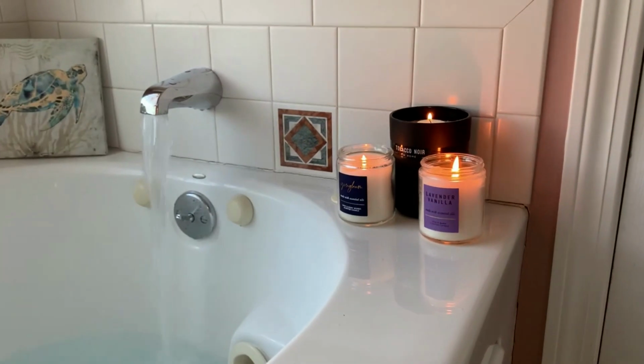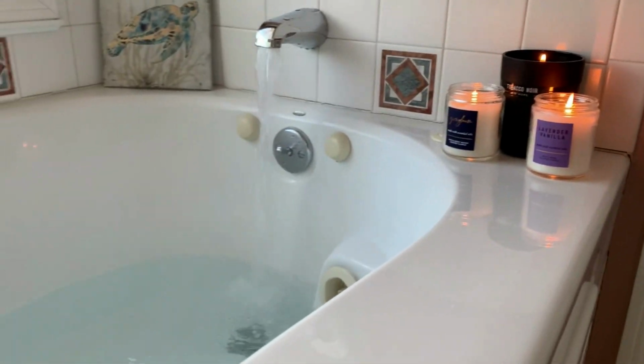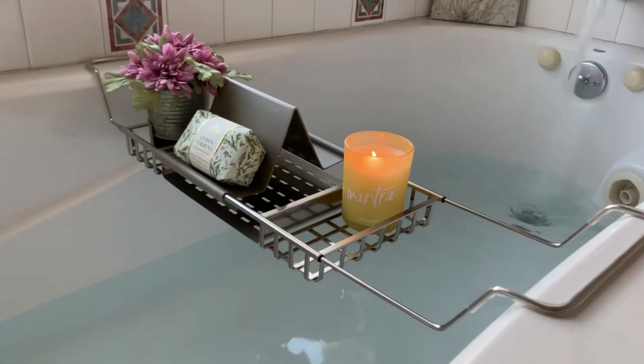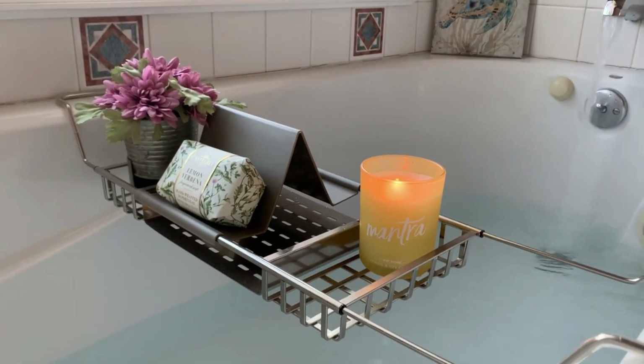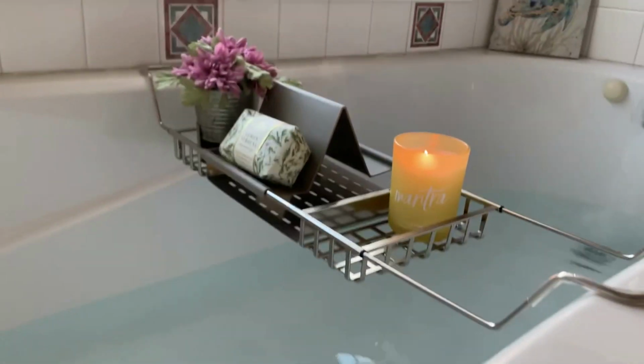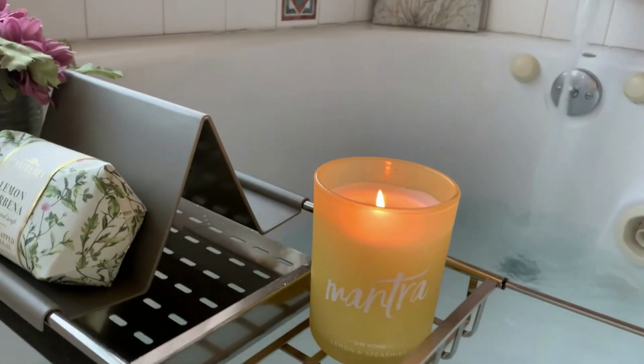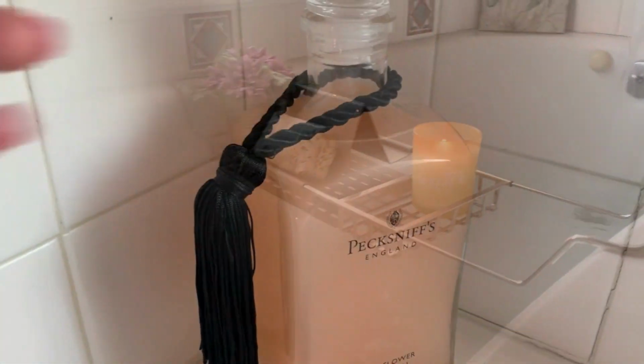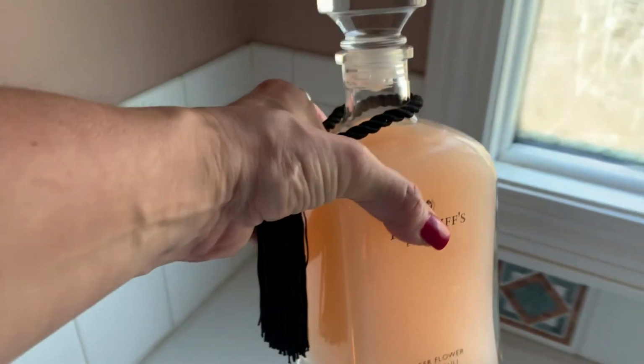Another way that I like to bring hygge into my home and into my experience is with a nice hot bath and beautiful candlelight and spa music, and create my own little sanctuary at home.